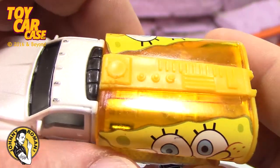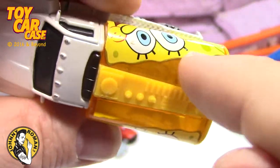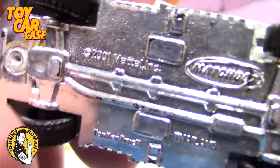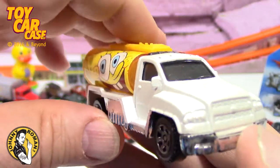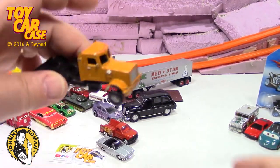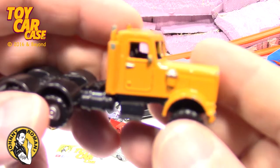Oh, so funny. This is pretty cool. You've got a clear tank on there and SpongeBob on the side. Matchbox 2001. Pretty sweet. And then a semi. Now this one has metal stacks, which is pretty cool.